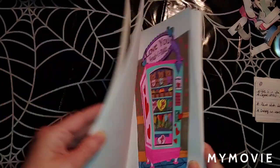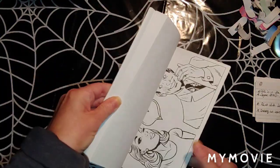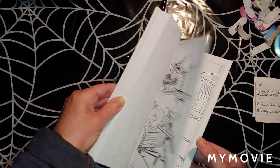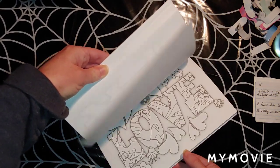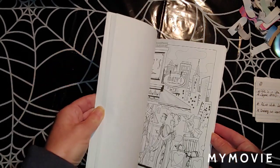I definitely recommend this book, though. It's so good, guys. Such a cute book. I think it was about $5 I paid for it. It's a small book. I like the size of it. It's really good.